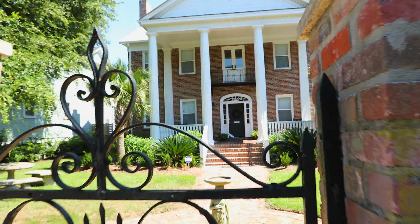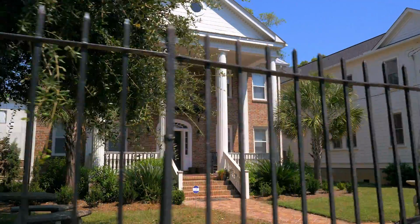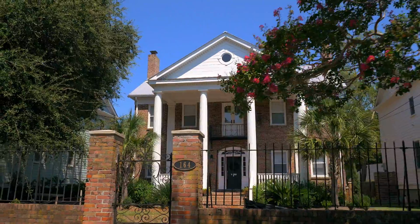All right, guys, so we have traveled down to 164 Maple Street, and it's an example of neoclassical revival architecture. It was really popular in the late 1900s and early 20th century, and there aren't too many houses of this style built in Wagener Terrace. This is kind of a cool look that was indicative of what was built in Wagener Terrace back in the day.